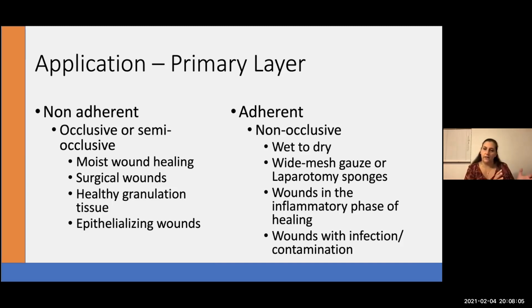Otherwise, the majority of the time, we use non-adherent primary layers. These are primary layers that are occlusive to semi-occlusive that fall under the category of what's referred to as moist wound healing. This is going to be anytime you have a surgical wound, granulation tissue, or an epithelializing wound. So this is going to be the majority of our wounds. So almost always we're going to go with the non-adherent. Again, wet to dries still have some good function, but use caution. I think most people are recommending to get away from wet to dries for the most part.